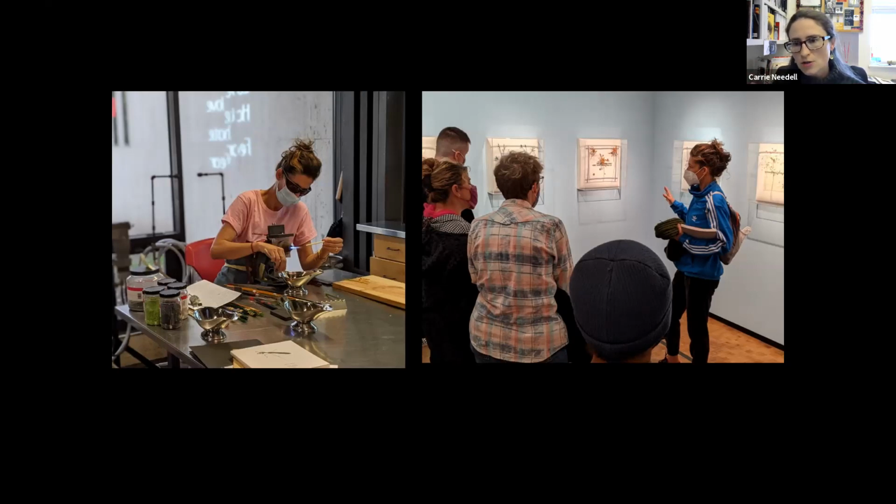And then on the right, you can see her giving a tour of the exhibition to some students. Actually, we had student tours, we had membership tours, just a lot of really wonderful events while she was here, a wonderful lecture. So we're just really, really lucky and fortunate that we could have her come and do some fabulous programming.